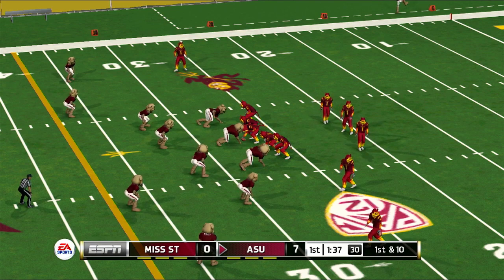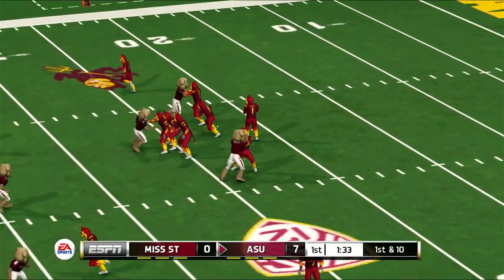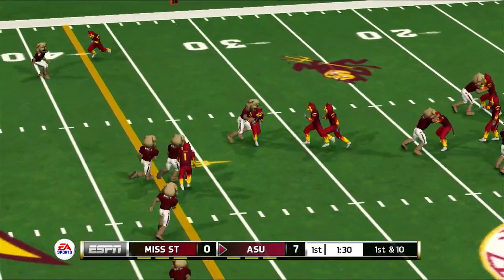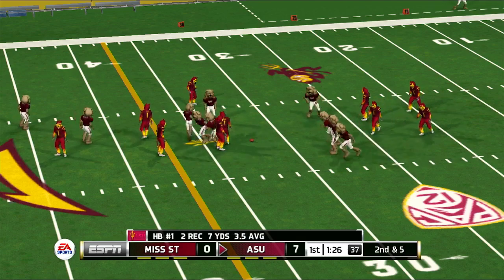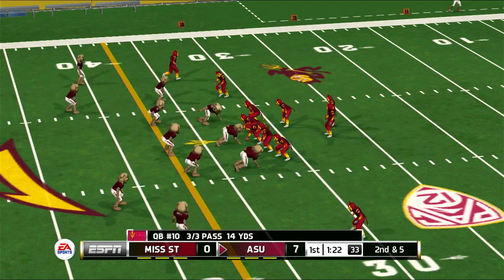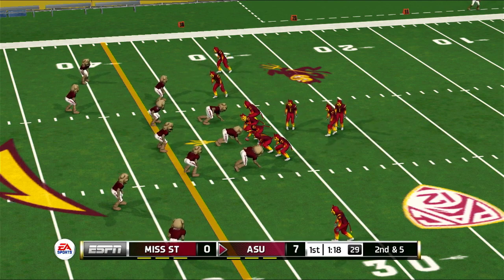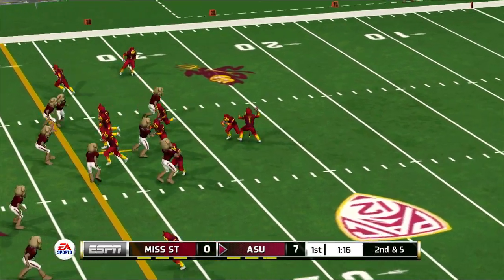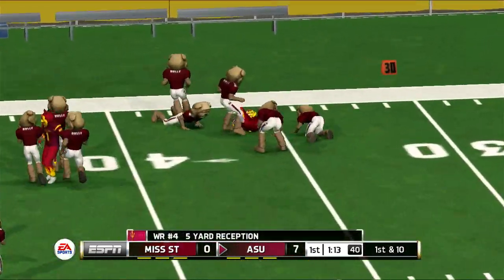Kill, kill, kill! He's tackled right around the 32-yard line. Kill, kill, kill! Black five, black five! Fires out to his wide out. He's taken down at the 37.